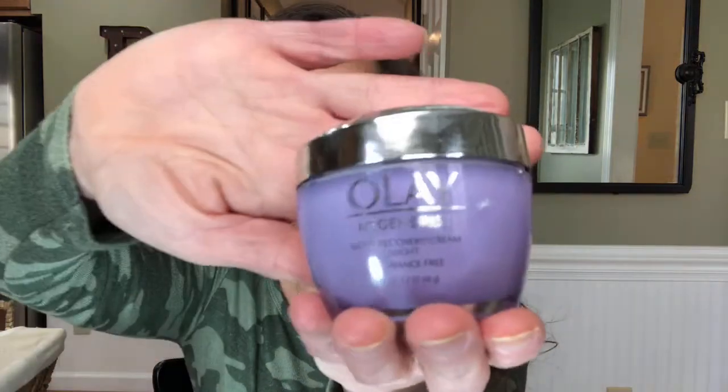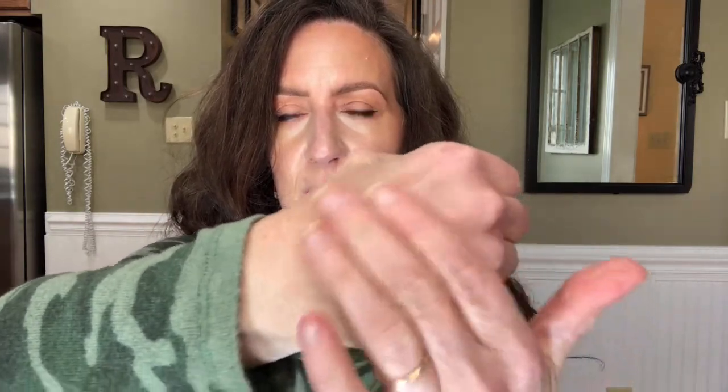Okay, and this other Olay product is the Olay Regenerist Night Recovery Cream. Now, this I will not be repurchasing, but it's not because I didn't like it. I did like it, sort of. I know. Like, let's be specific. This is what this cream looks like, okay? It is very occlusive. It is very rich. And it does go into your skin very well.